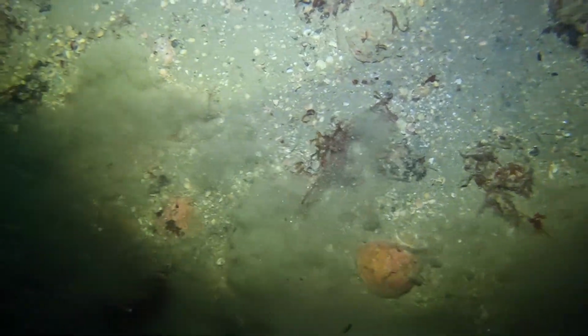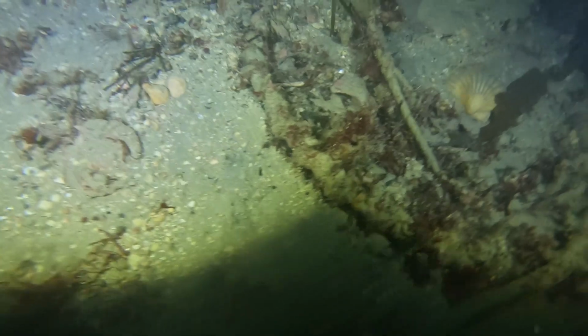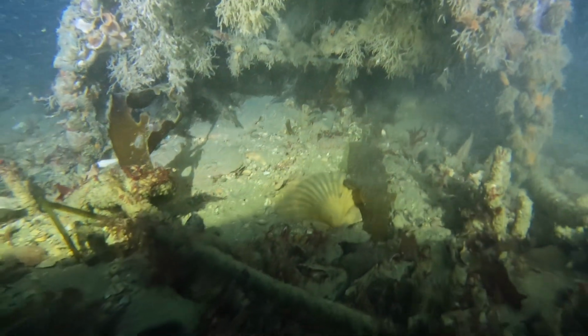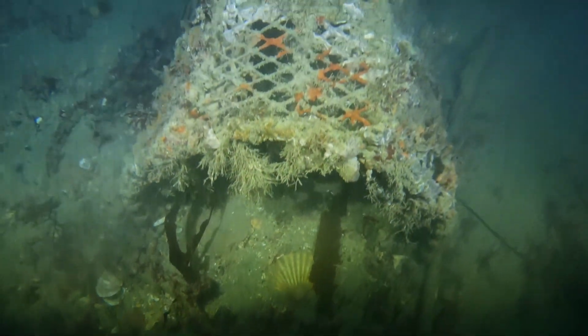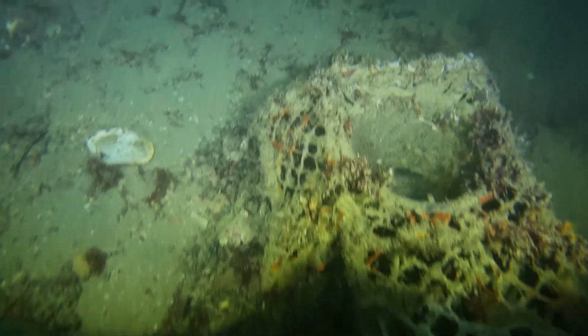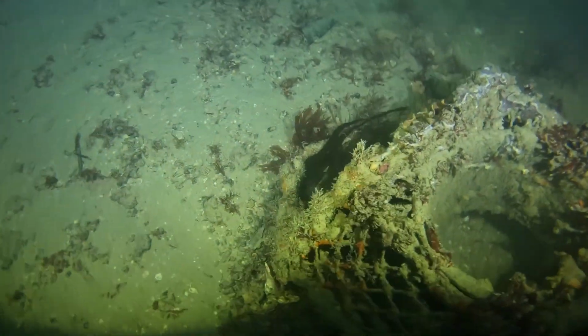There's some more scallops around here. Let's just make sure it can get out. Yep, the back door's been open. Again, this is just a piece of fishing waste. It's not ghost fishing, it's actually creating a bit of a habitat there for a lobster to go in.